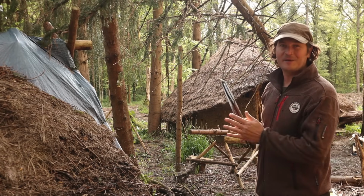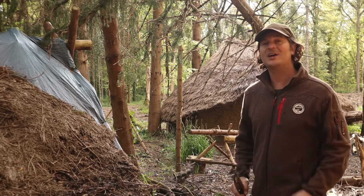So that has definitely taken a bit of weight off the shelter. Now let's check out the log cabin.